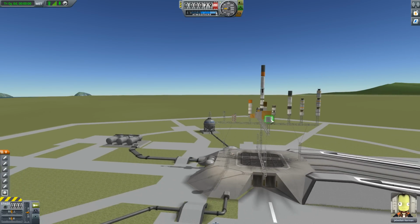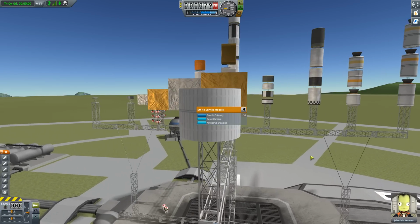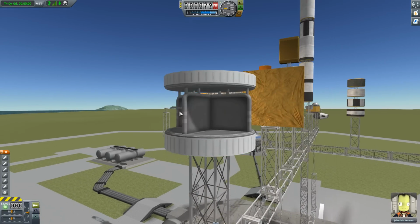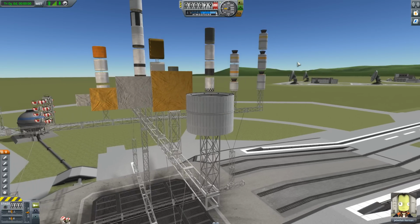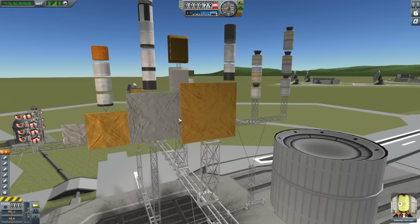Okay, let's take a look at the service module. And you will now see the new texture for the service module. Enable cutaway. Look at that. That's beautiful. I've found various uses for it, even though I haven't shown very much of me using it. It is a fantastic thing to use for storing parts, and I like to use it on my stations a lot.